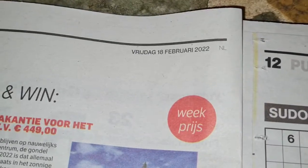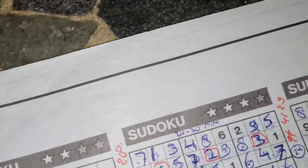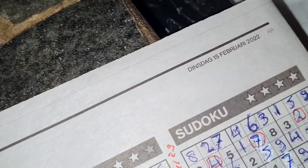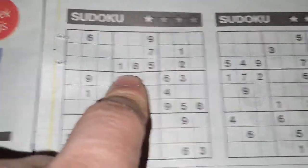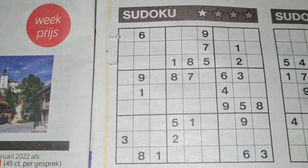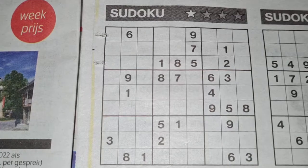So, I've decided to continue with the rest of the puzzles. Not in today's newspaper, but in Tuesday's newspaper, Tuesday, February the 15th, 2022. And we have four puzzles left: the one star, the two stars, the tectonic, and the binary. Four puzzles left. Alright, first one I will solve is a Sudoku with one star.